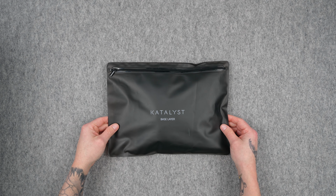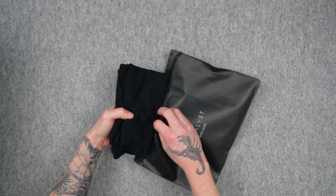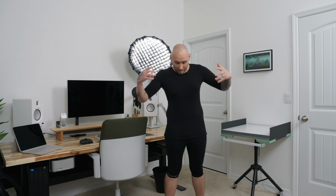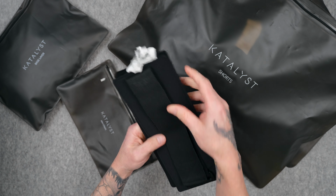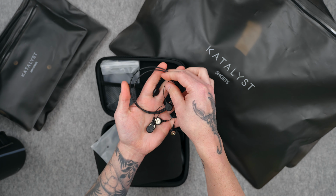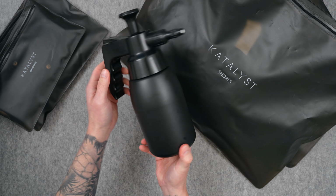The suit consists of multiple pieces. You have the under or base layer, which is a skin-tight shirt and a pair of pants. Okay, so this is the base layer, which makes me feel like I'm about to go rob a house, and it also really accentuates my love handles, aka my dad muffin. Then you have the vest, shorts, arm straps, a hard case that contains connectors, the impulse pack, and a charging cable, and finally a spray bottle for priming the suit.